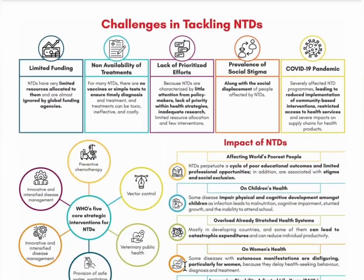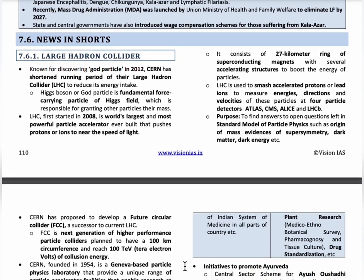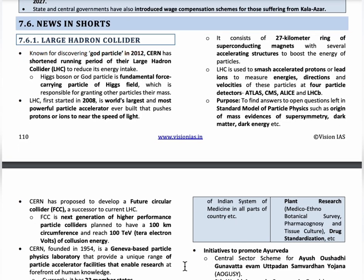The next topic is Large Hadron Collider. It is the world's largest and most powerful particle accelerator. It has discovered Higgs boson and God particle, which is fundamental force carrying particle in Higgs field responsible for granting other particles their mass. Higgs boson particle was discovered in 2012.